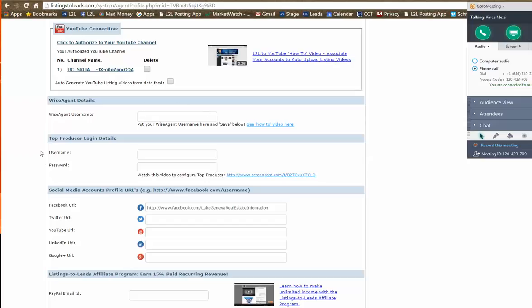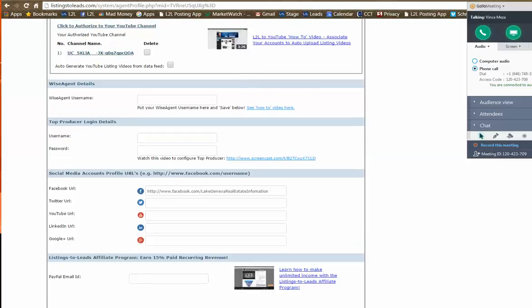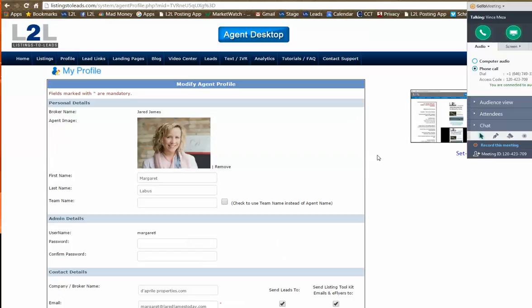We do have integration with Top Producer, and in some of our tools, we actually put little buttons to allow people to join the agent's social networks, and you can put those here, and then those get displayed, and then you update and save any changes. So once you set up that profile, it kind of makes sense. You don't actually need to do much of that at that point.